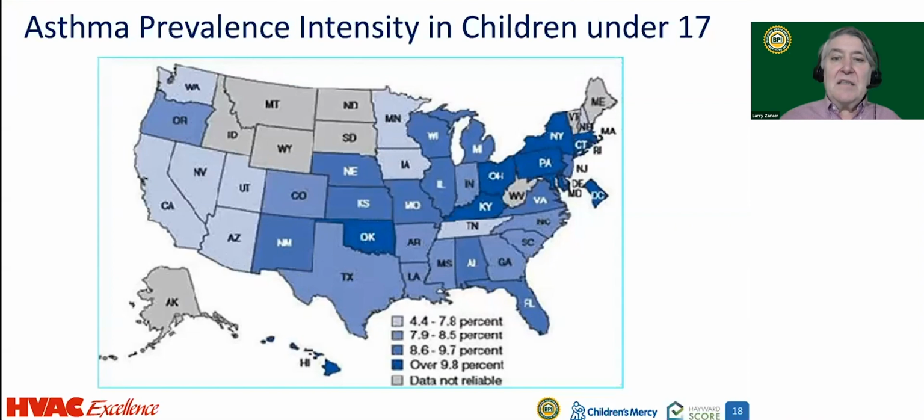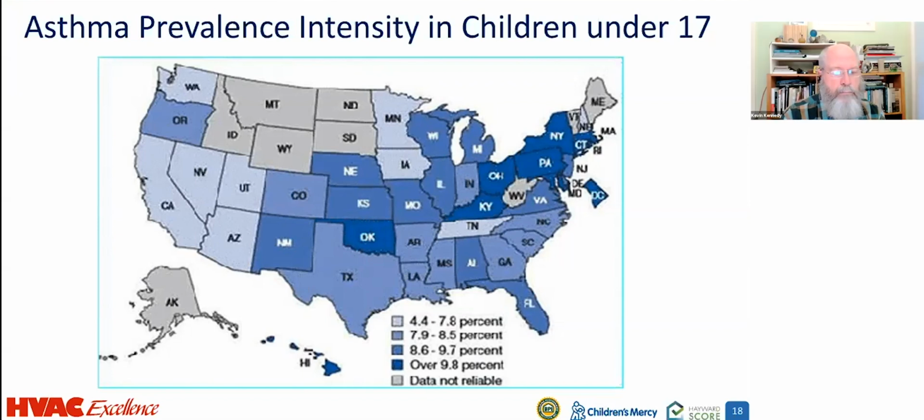The incidence of asthma is growing in the US. Look at the darkest states in this slide, showing that nearly 10% of the population of youth under the age of 17 have asthma, and these numbers are growing.